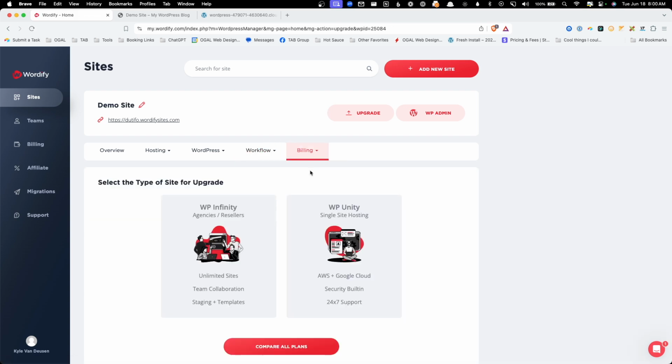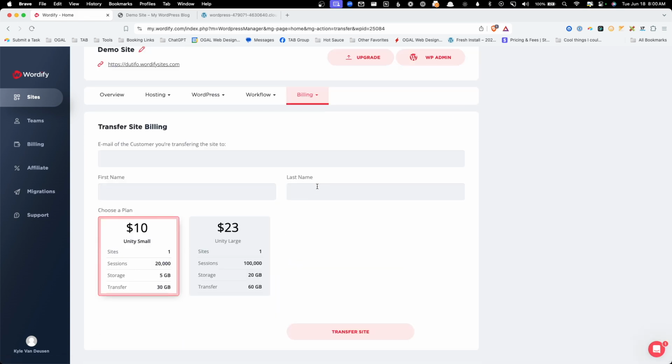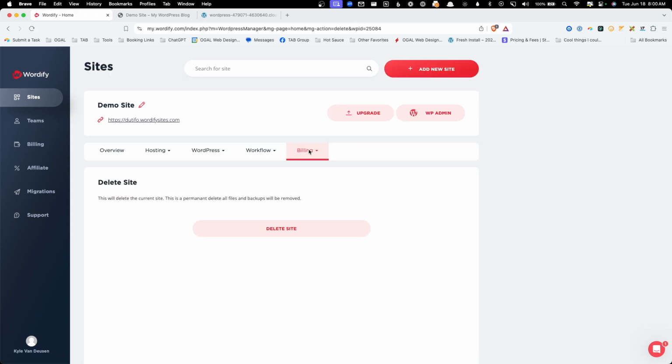This is where we can take this site to one of the paid plans. We can transfer this site. So if you wanted to transfer this over to a client or somebody else, you can put in their email address and name and then transfer the site over to their account. And lastly, we could go to delete if we wanted to delete this site and confirm that we want to delete this out of our account.